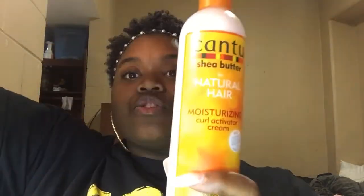Yeah, my sister, who is also natural, she uses this product on her hair. Even though she never wears her hair out, she just moisturizes it, gets her curls, makes sure her curls are still there, and then she braids it down. But it works really good for her hair, and we have 2 different hair textures. So I was like, okay, I'll get it, see how it works.